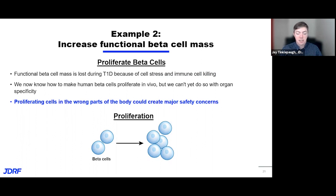For many years, beta cells were considered part of a small subset of cells within the body that are considered non-proliferative. However, thanks to JDRF-funded research, there have been several exciting discoveries in this area over the years, and we now know how to make beta cells proliferate in vivo.